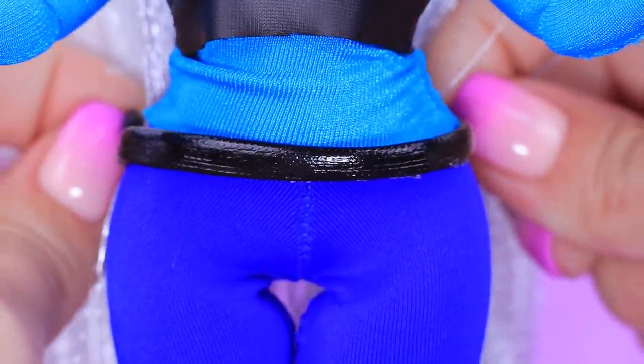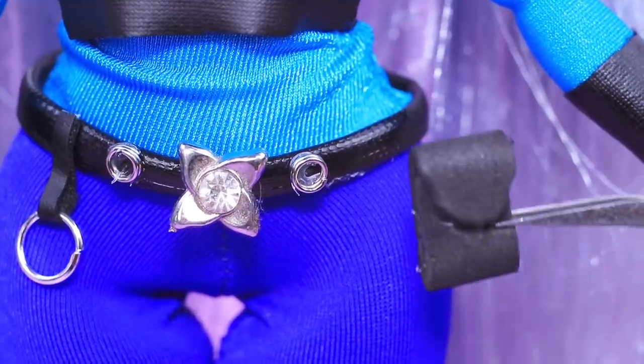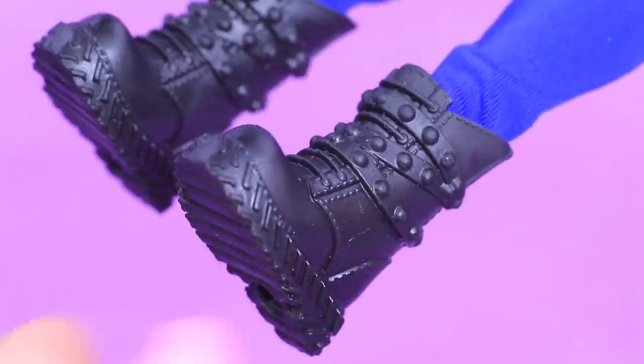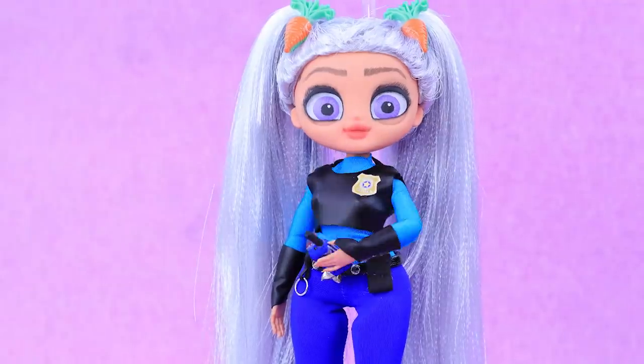Add a belt with a decorative buckle and rings, arm pads, and a holster on the belt. Comfy boots will help her run even faster. Judy Hopps is a new employee, but she's really serious.